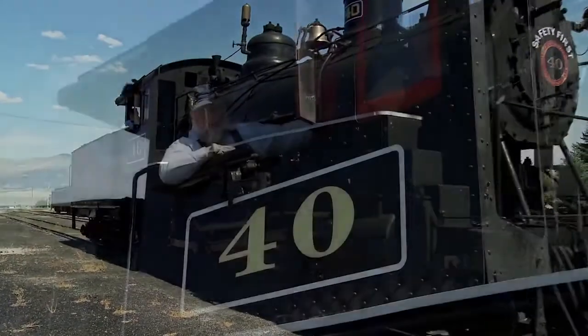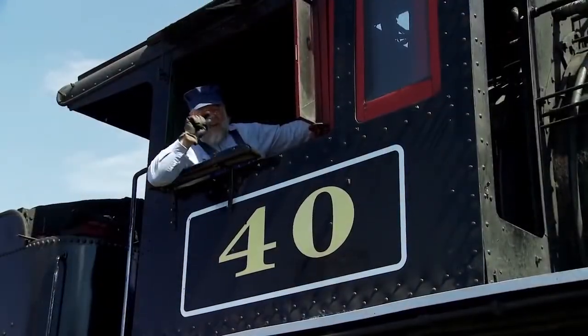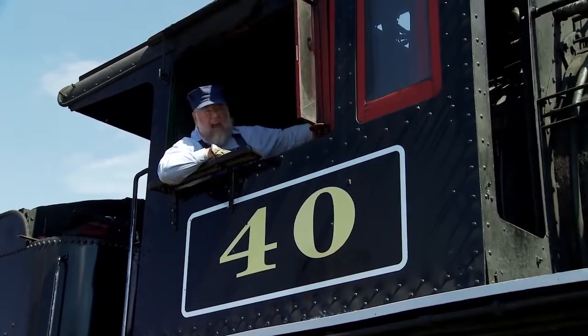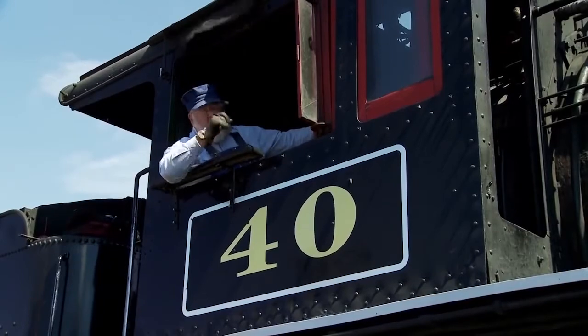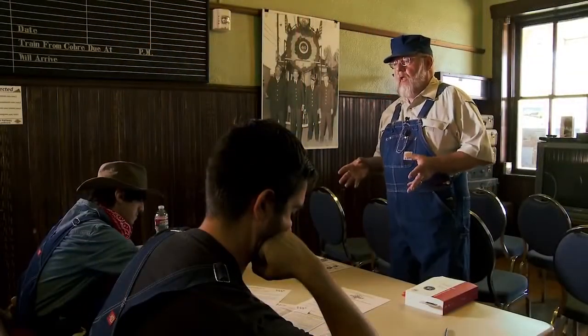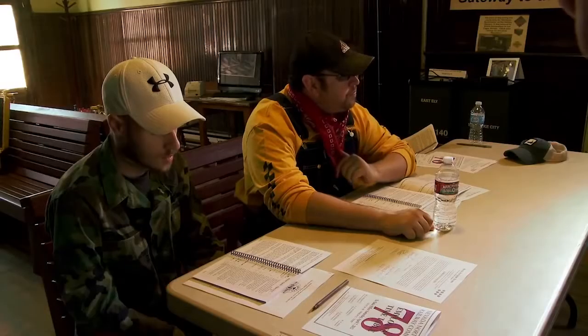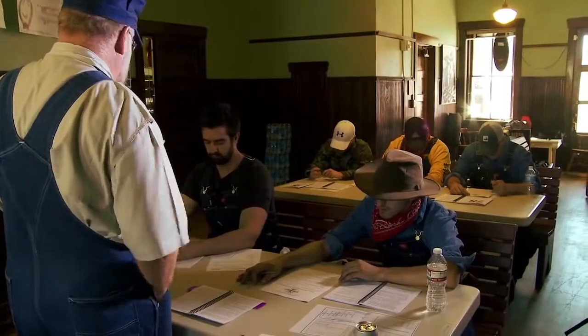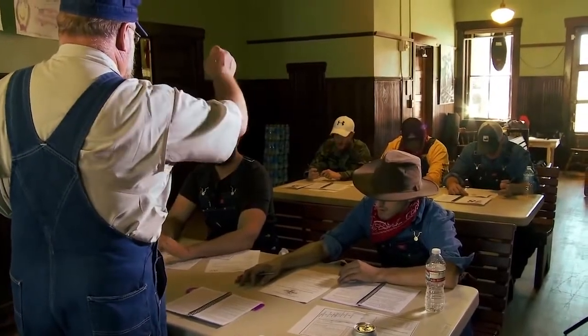When we say be the engineer at the Nevada Northern Railway, that is exactly what we mean. You're sitting in the cab, your hand is on the throttle, and you're heading down the tracks. Of course, before we let you in the cab, you do have to study the rule book and pass the rules exam. No one has ever failed the rules exam, so this is very doable.